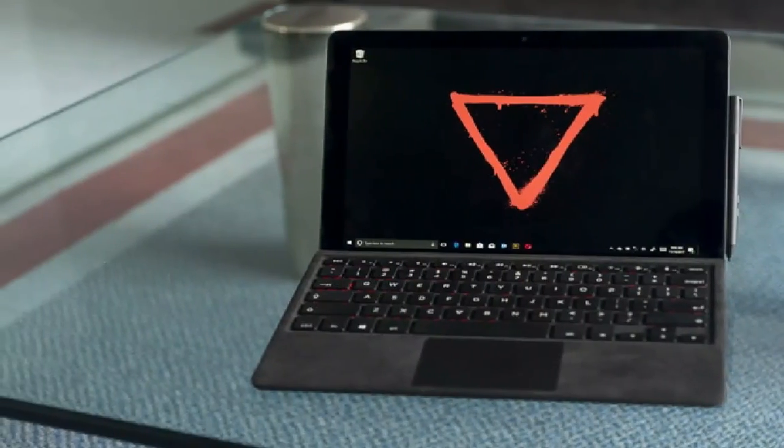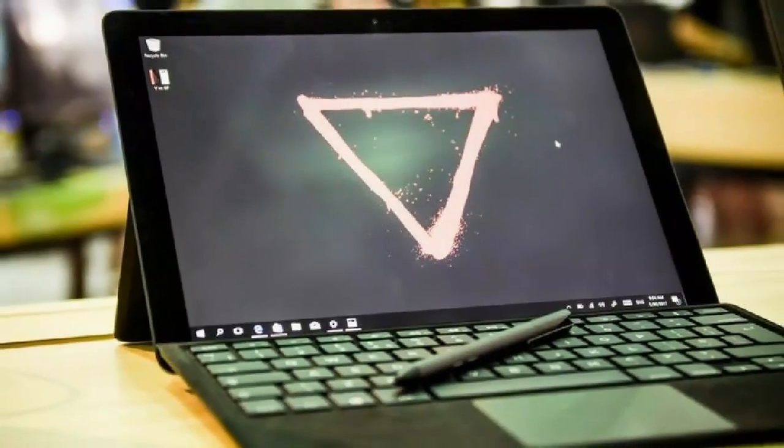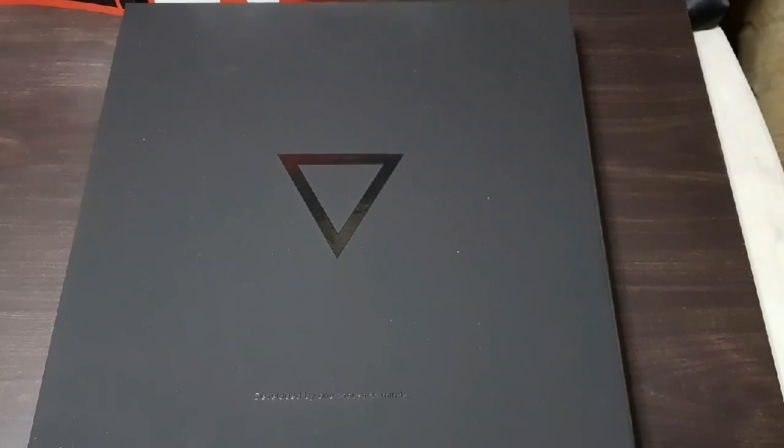It comes with decent hardware, USB Type-C ports and Thunderbolt support, something the Surface Pro lacks, as well as packing in a keyboard and pen stylus. Of course, there are some compromises.